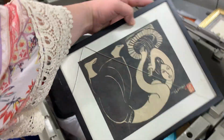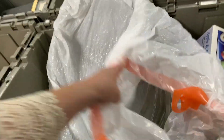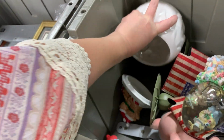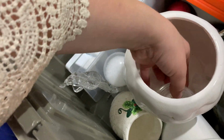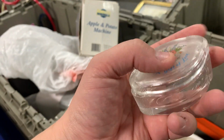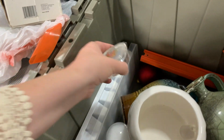Okay, oh, broken picture frame. This is nice. Oh, I see something. There's like stuff today. Okay. Let me see if I can reach back here. Oh. Huh. A gift of love. What do you put your pills in there? Give your friends some treats. Give your friends some love. I'm just curious.